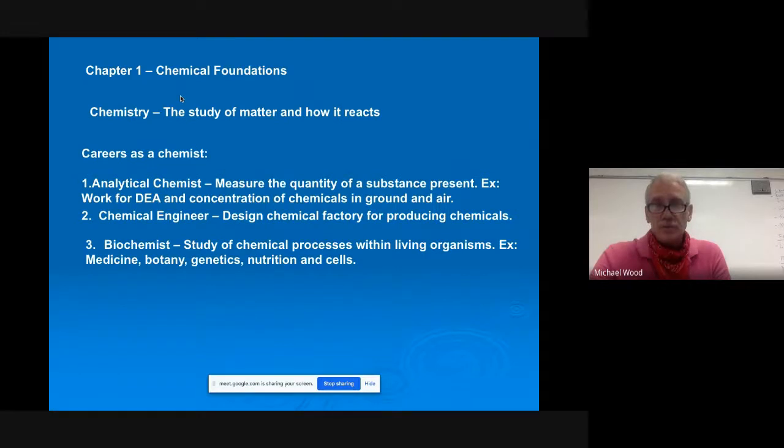A biochemist, pretty important with what's going on right now with the virus. So the study of chemical processes within living organisms. So things to do with medicine, botany, genetics, nutrition, and cells. So if a cancer cell replicates quickly, an example of a biochemist, they develop a chemical that causes replicating cells to die. And I think that the medical researchers right now that are researching a vaccine or how to treat the COVID are certainly using biochemistry.